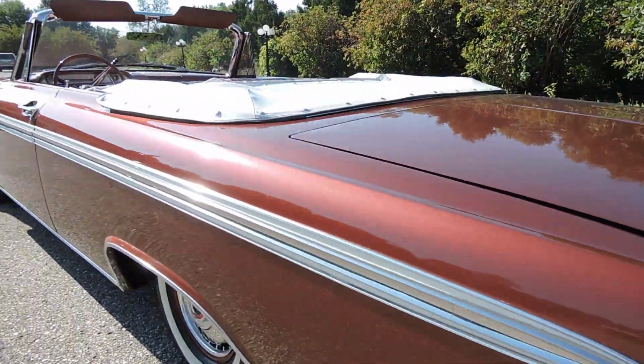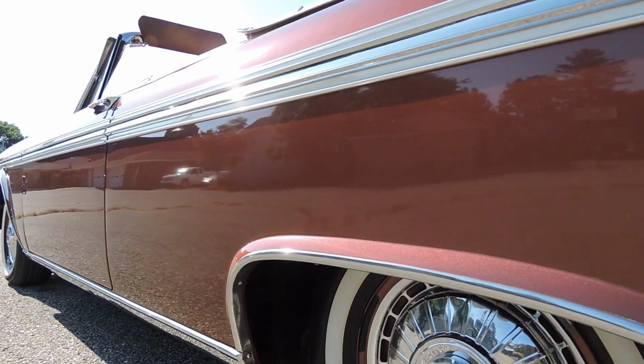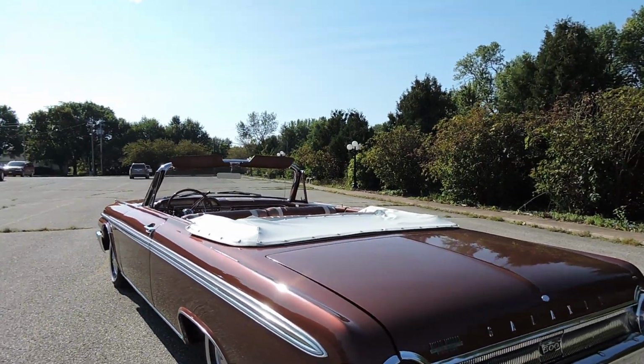There is one ding in the car right here. It's two tiny little, I don't even call them dents. They're not dents. Two tiny little dings with a little touch up on them right there and there. Other than that, that really is the only blemish that I see on this car. It's laser straight, body's beautiful. Whoever gets this car, I guarantee you will not be disappointed. It's fantastic.